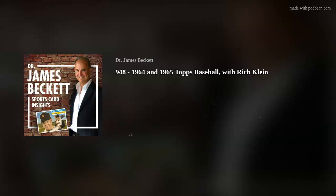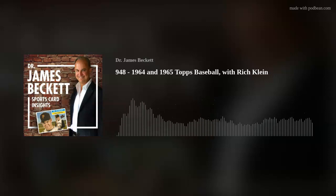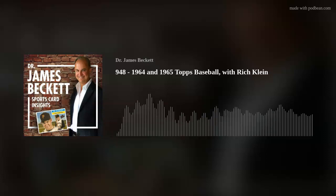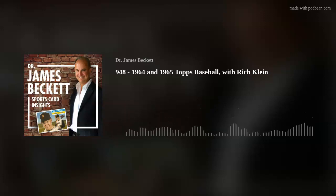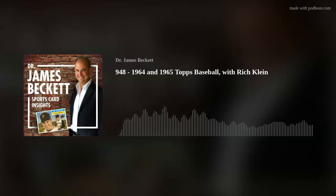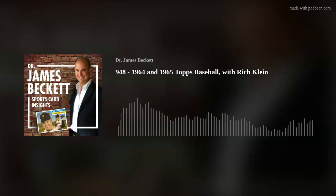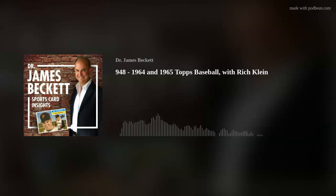In hockey, they had tall boys in the split year context. And they only did that one year. And then in basketball, they started doing tall boys, which makes sense for basketball. But you wonder if there was any discussion within Topps about should 65 Topps baseball be tall boys? They did a 64 super set. It's not tall boys, but they did a larger size set in 64.